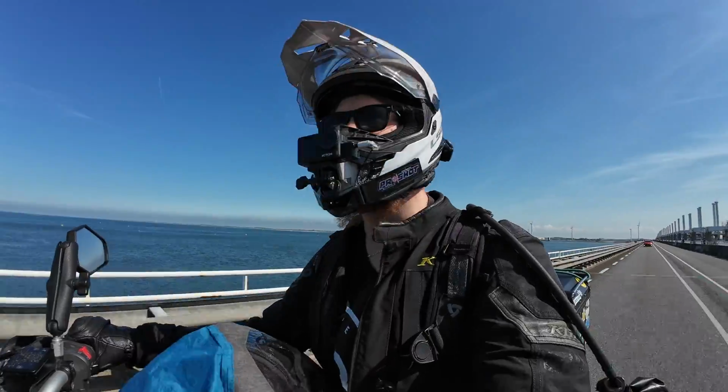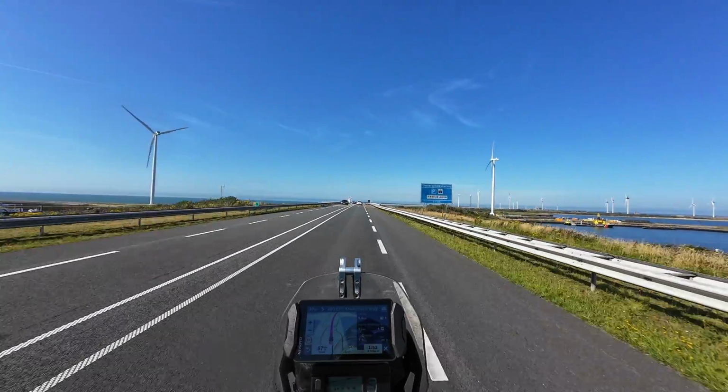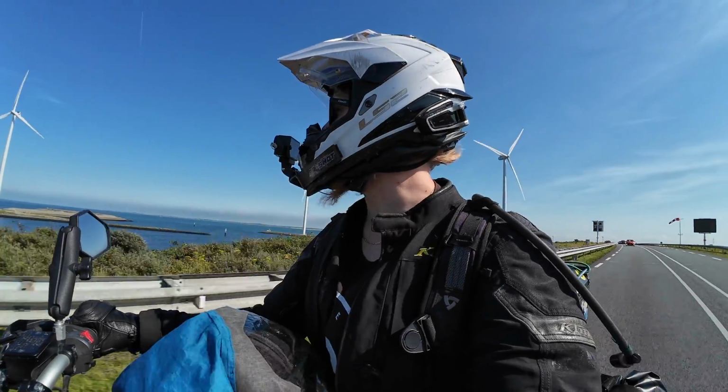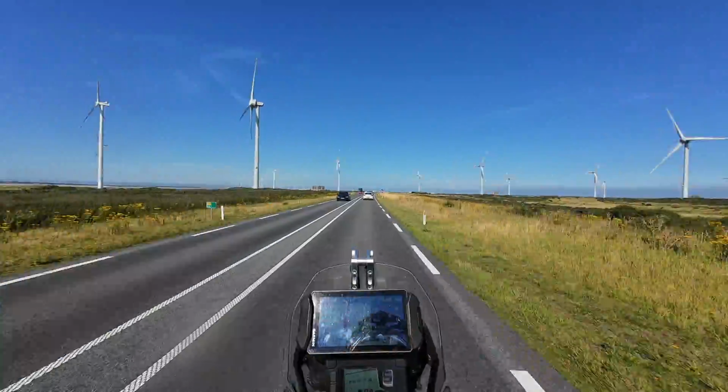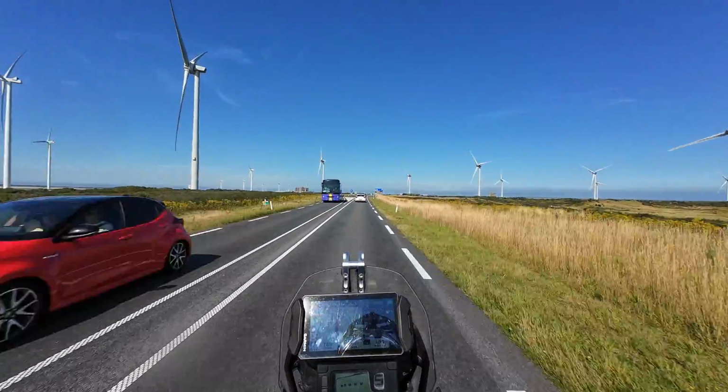It is very windy here. It's a really fascinating place. How many windmills are there here? So many. Yeah. So windy that even the birds are staying still. They can't even move forward.